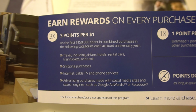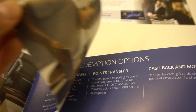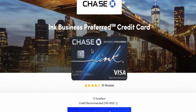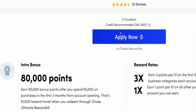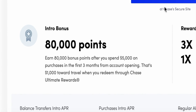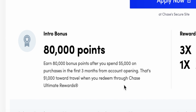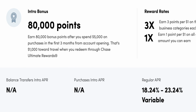3 points per dollar again on all that. Points do not expire as long as your account remains open. Now, I do want to let you guys know this card does have a $95 annual fee, but it has an 80,000 point sign-up bonus after spending $5,000 in the first 3 months. And that's not going to be a difficult thing for me to do. And I will go into other videos as to why. I obviously have accounts with them, so they're just going to add it to my profile on my account.